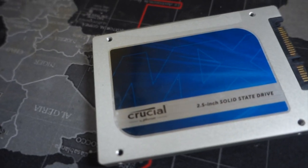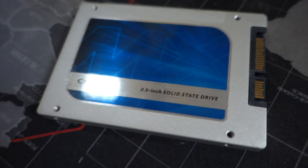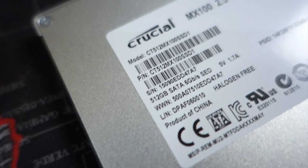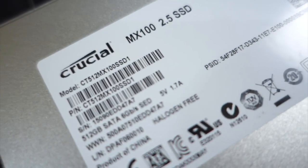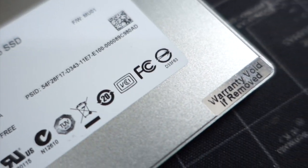For storage, SSDs are cheap and plentiful, and there's no reason not to go with one. I picked up this Crucial 512 gigabyte unit for $50. If you really need to save some money, you can go with a 256 gig unit and probably get it for close to $30. Storage is something you can easily add later and carry over to a different build, so in the future you could always add a bigger drive.